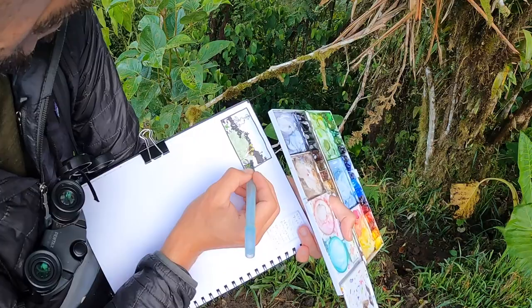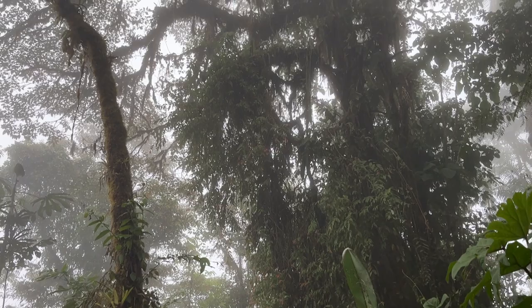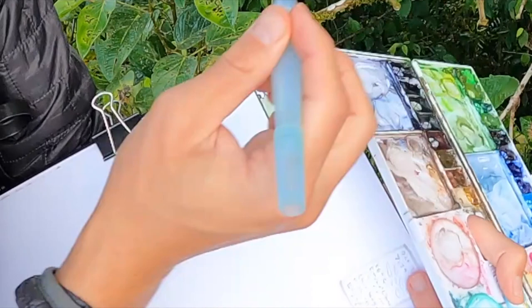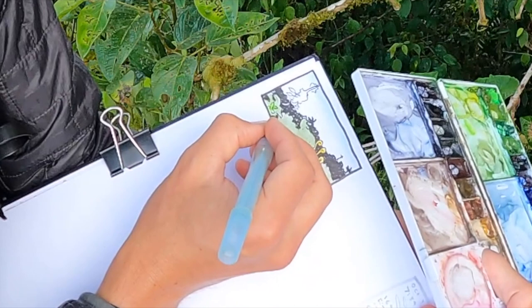Sometimes in the cloud forest, it's so humid that watercolor is really challenging because nothing ever dries and your paints themselves start to kind of spill out and make a mess. But a lot of times, like right now it's the dry season, so it rains every day in the dry season, by the way. It is the dry season, so usually the mornings it's not raining.